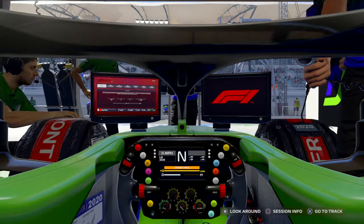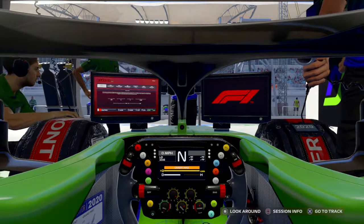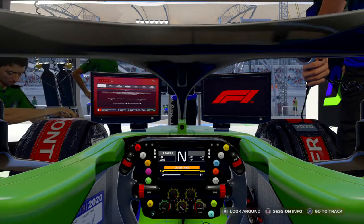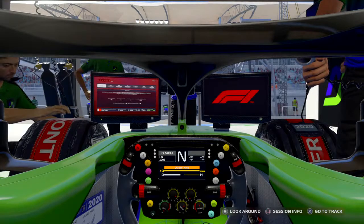It's very realistic in terms of comparing it to F1 2019, being starting a new team, but it's actually pretty interesting. So I kind of messed up the first race.